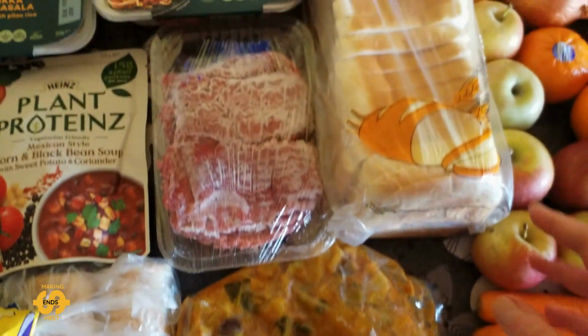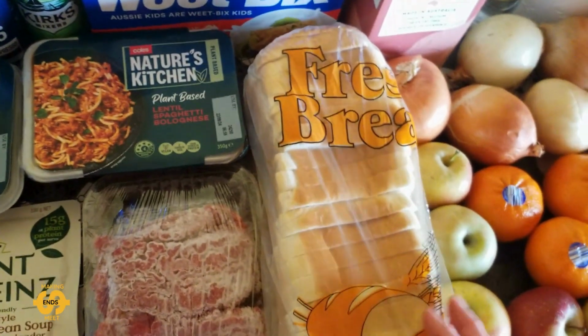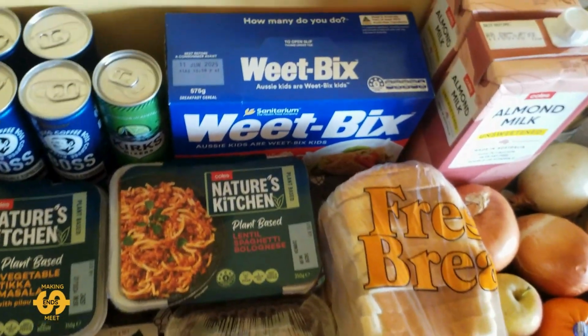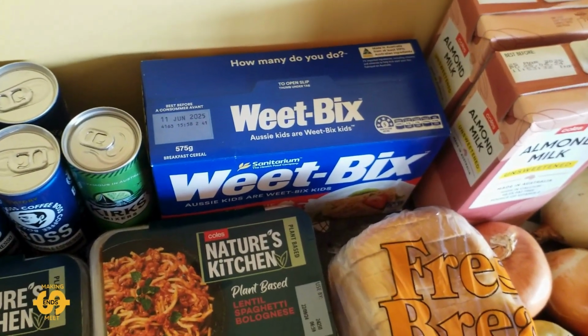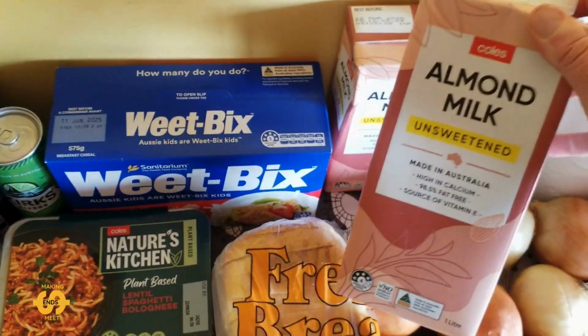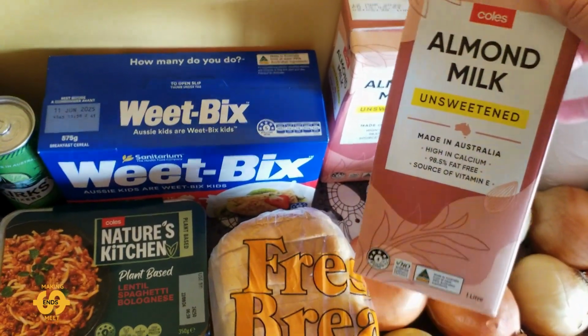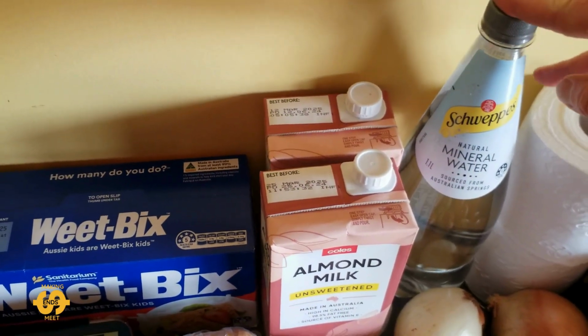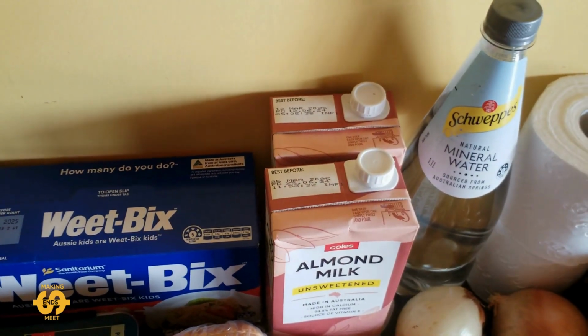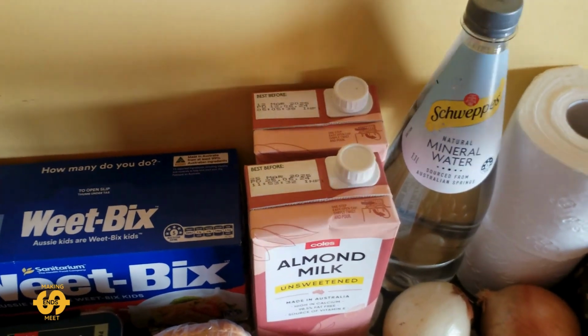The bread for this week was some of this lovely white sliced bread. The kids will love that. That's one of their favourites. And the cereal is a box of Weet-Bix. And the milk this week is some almond milk. It's unsweetened variety. There's 2 1-litre bottles I got given. And I also got given some Sept's natural mineral water this week as well. So that'll be a nice one to put in the fridge for a refreshing drink.